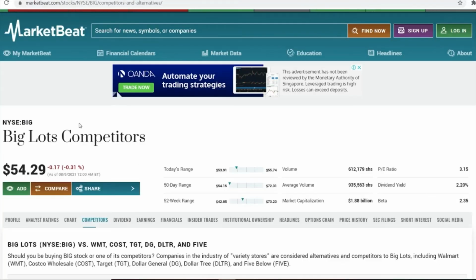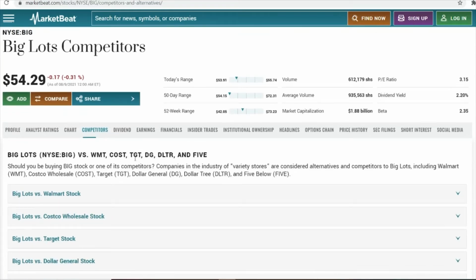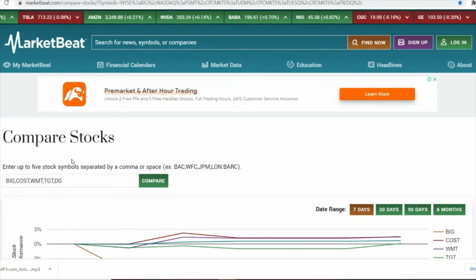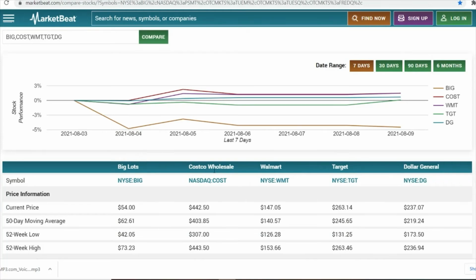We need to know who the competitors of Big Lots are, so that we can decide whether we can invest in this company or not. In this website, we can know who the competitors are and see how Big Lots fares among competitors. The competitors of Big Lots are Walmart, Costco, Target, Dollar General, Dollar Tree, and Five Below. Here, you can make a comparison of the financial performances of the companies. You can enter up to 5 stock symbols to make a comparison. Let's make a comparison between Big Lots and Costco, Walmart, Target, and Dollar General.